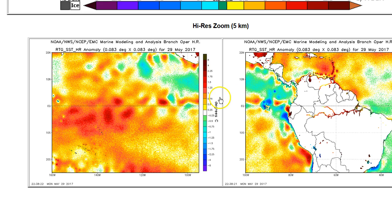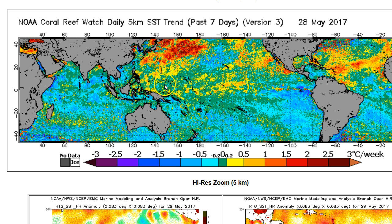Again, the trades are blowing from the east, so this cool water at some point is going to end up over here and sort of squash whatever's happening. Not so good. Here's the trend for the past 7 days. Blues suggest a cooling trend, not unexpected based on what we saw in the previous chart. Cooling around the Galapagos, little hints of warming starting to set up here along Peru.